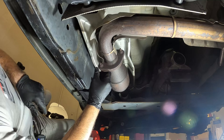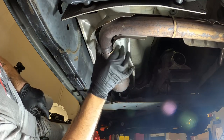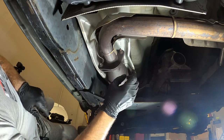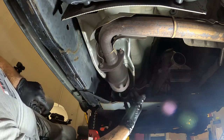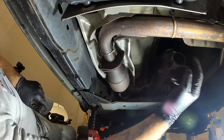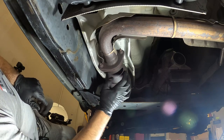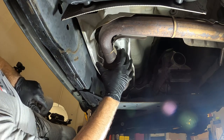So we are back underneath the vehicle, and it's nice, I missed it down here. But what we're gonna do is I'm going back a little bit on the exhaust system. So this is where it turns and meets the passenger side. But we're on the driver's side for now. And what we're gonna do is just remove the bolts right here.